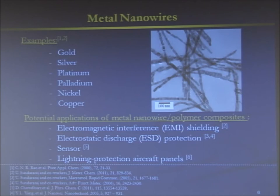We're also working with, you could also use this method that I'm going to show for electrically conductive polymer materials as well, to make nanowires of them. We make them with the idea that we're going to put them into polymers, and these polymer composites can potentially have much better properties, especially in terms of electromagnetic interference shielding. This really has to do with your cell phones and laptop enclosures. There are some reports that have come out.